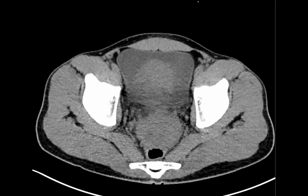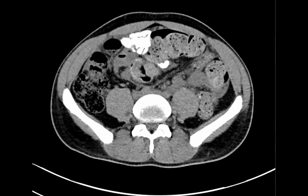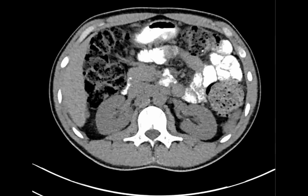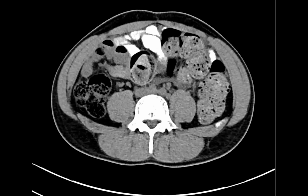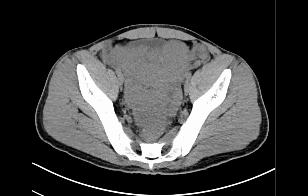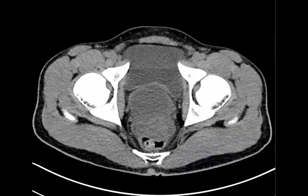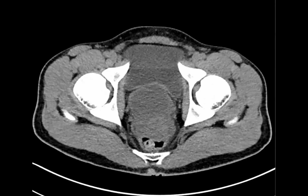Okay, I'd like some audience participation. What do you guys think about this? This was a young male who presented with abdominal pain. Any thoughts?